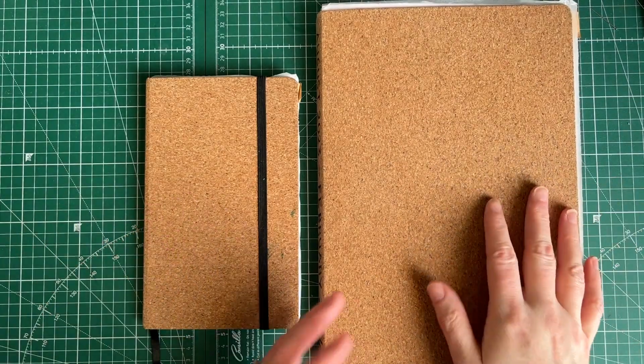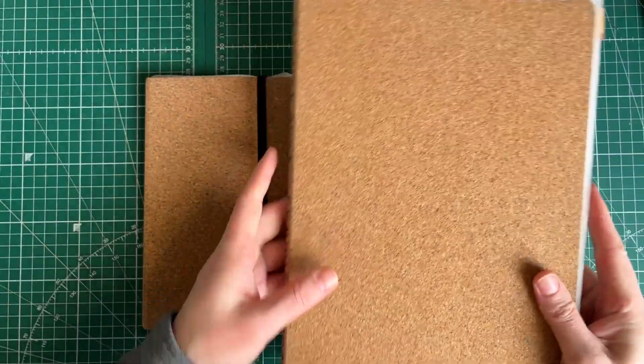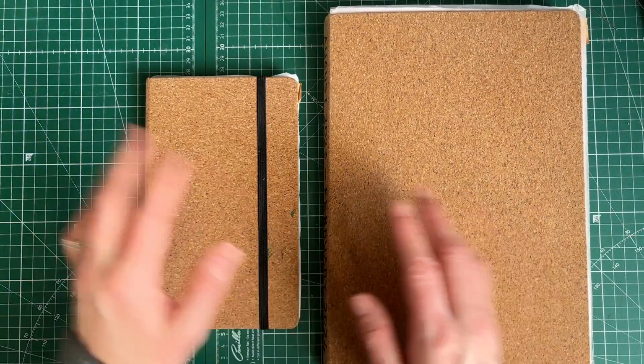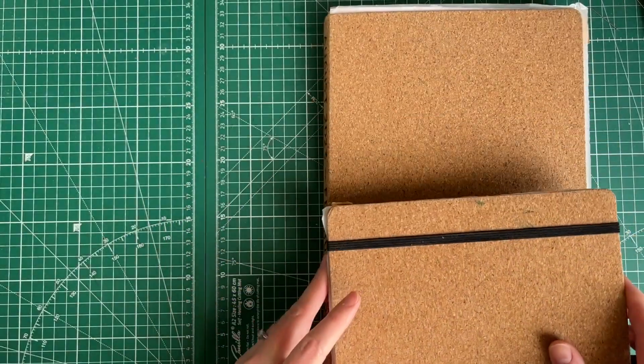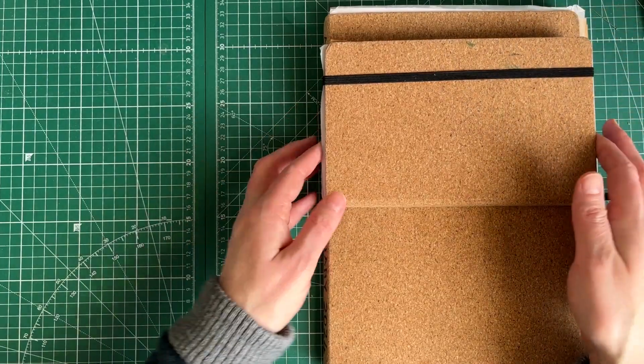So today I'm going to share with you my August 23 to February 24 cork covered A4 Royal Talens sketchbook. This is the one with white paper. You might have seen in my birthday article that I stocked up. I got another one of these large ones and I got two of these small ones. This is not half the size, as you can see. It's actually 2 and a bit times less than the main one.